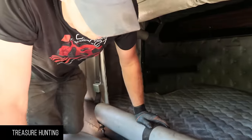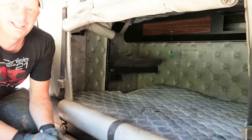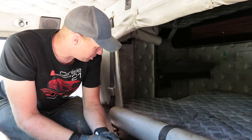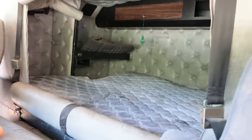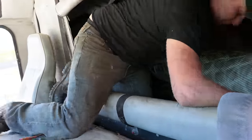Okay, so this truck is relatively clean compared to our last truck, but I've done some gross things in my life, and rolling up a trucker's mattress from 35 years ago is probably on the top of the list. Ugh. All right. Here's that paper.